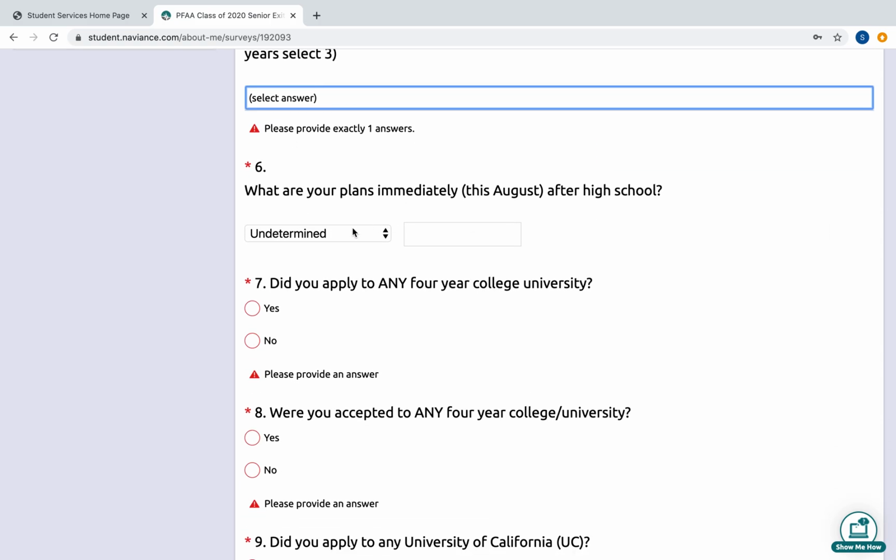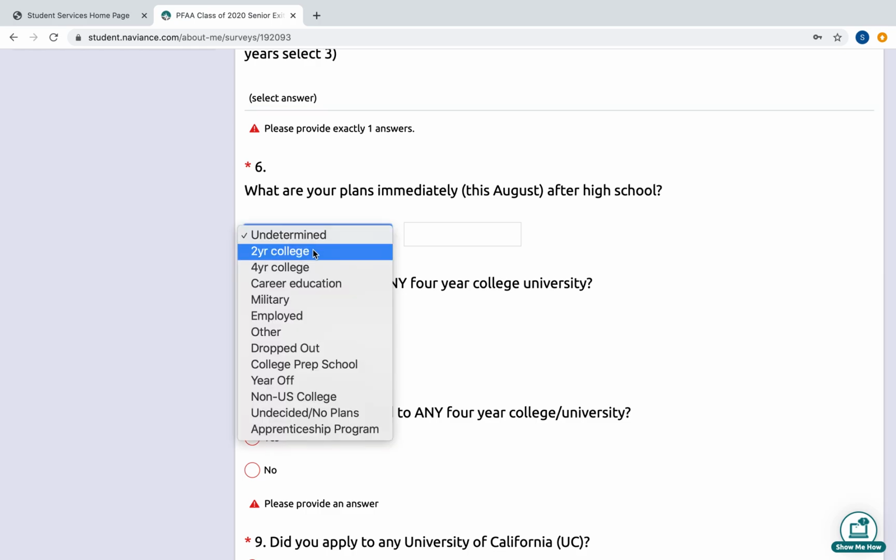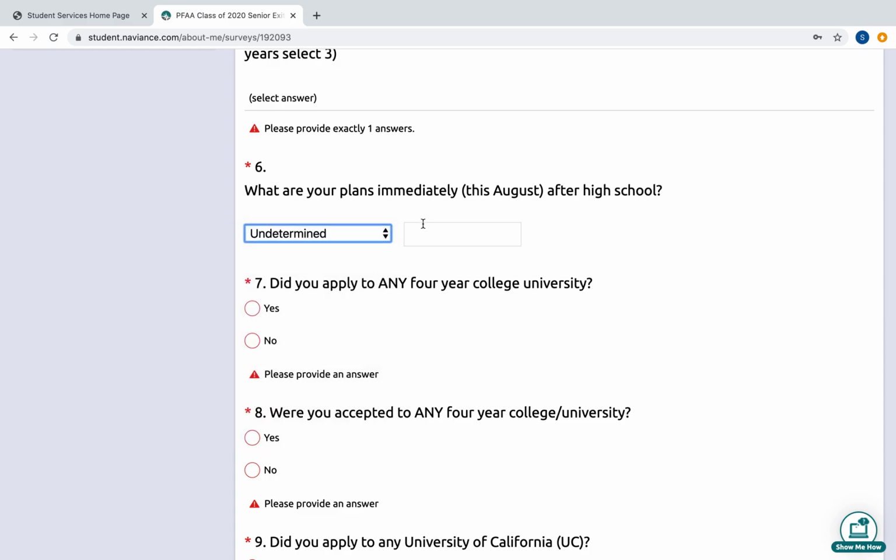What are your plans immediately this August after high school has ended? Go ahead and put if you're going to a 2-year college, 4-year college, career technical school, or military. If you're going to be employed, you're going to be working. If you're going to take a year off, if you're going to a non-US college, if you're undecided. So there's lots of choices there. Go ahead, you can just leave this box blank.